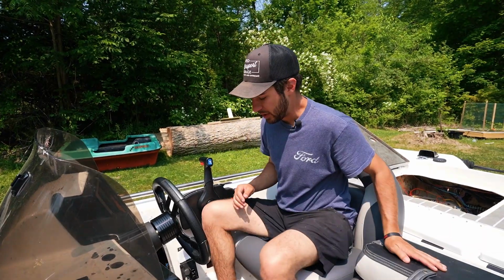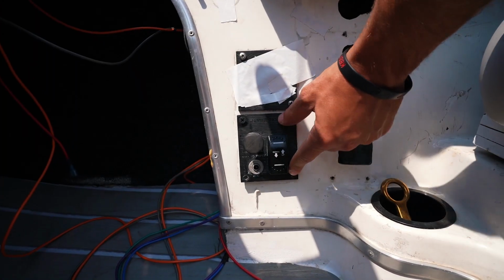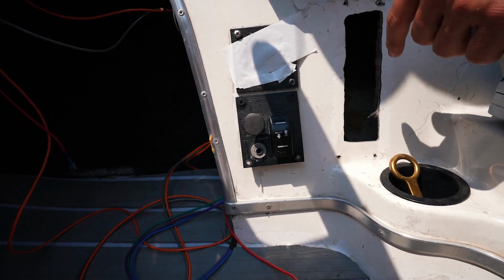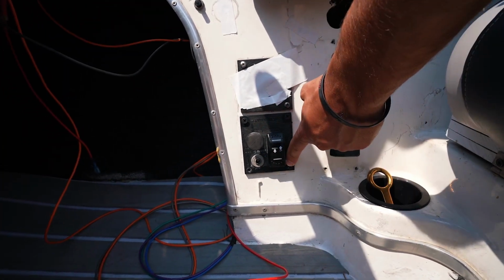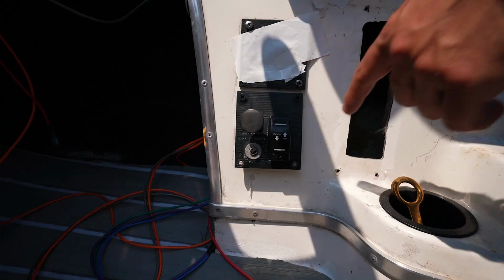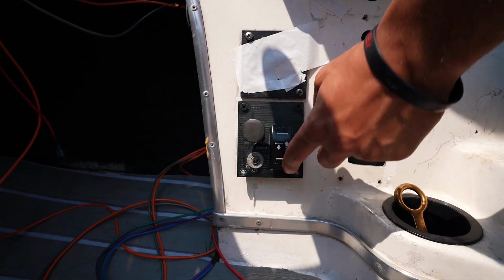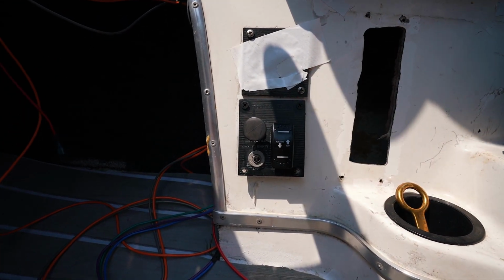And then another thing that I put in that I didn't show on camera is the trim tab. So if you look down here, this is the original panel that came in the boat. It obviously needs some screws and things like that, but we have our empty and our fill for our live well that still functions. And then I actually fitted the trim switch for the jack plate in here, so I can move it down and move it up, which is really awesome.